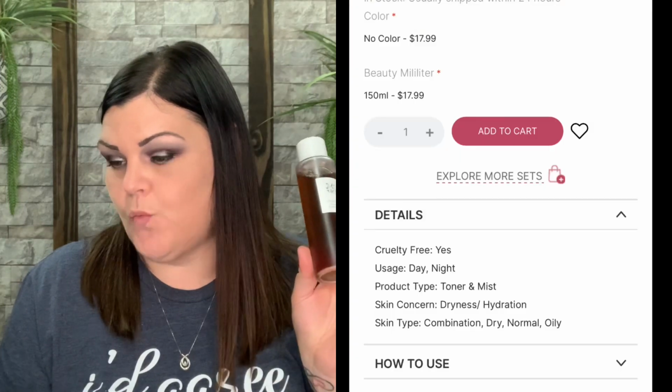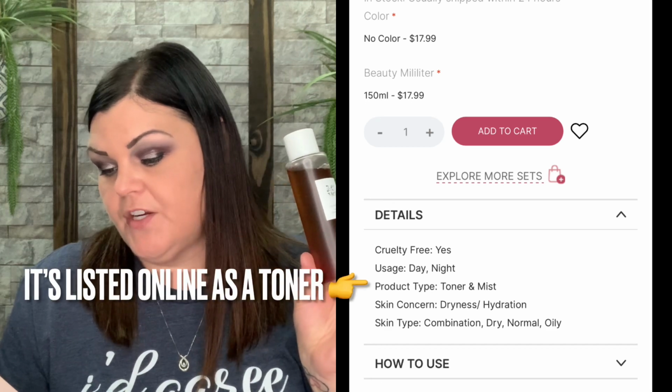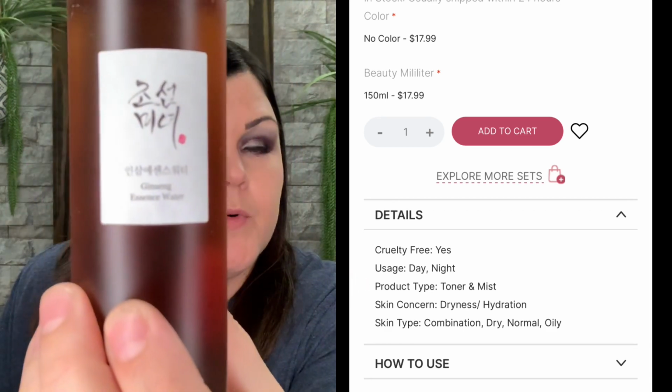And so you just put a few. I wasn't thinking it was going to be this consistency. I was thinking it was going to be more of like a moisturizer, but it's because it's essence water. So then you would use this as a toner. Pour a few drops onto your hands and pat into your face. So there's that package one more time. I can't wait to try this stuff.